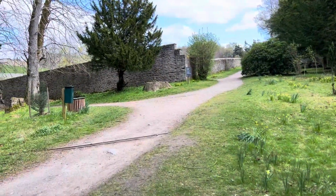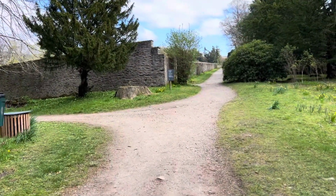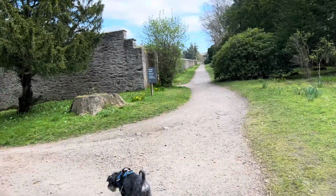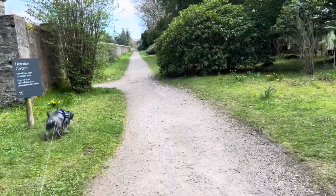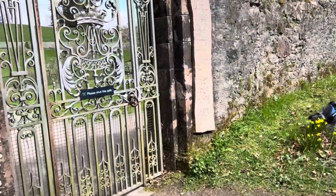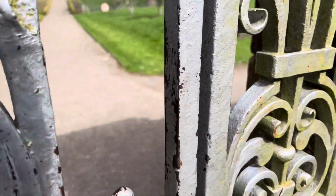It's the edge of the wall of Hercules Garden. This was the walled garden for Atholl Estates and Blair Atholl Castle. It's absolutely huge. Right, see if we can get in here.